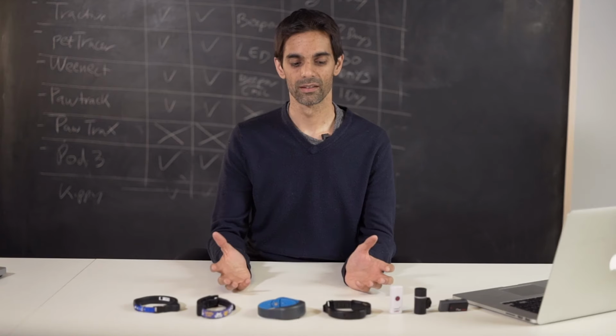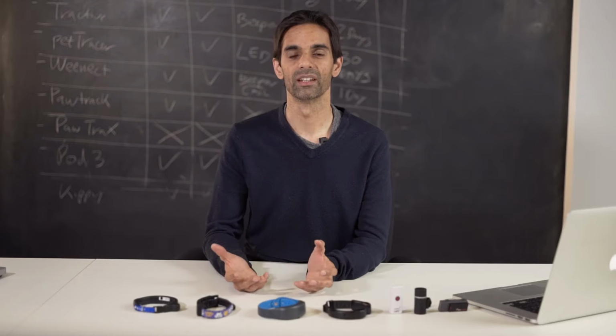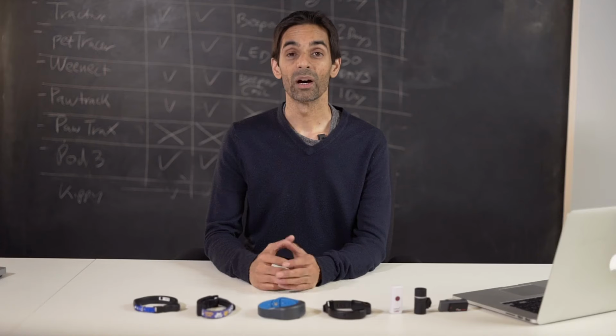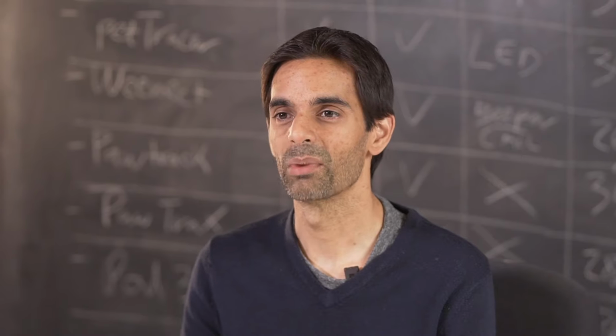During our tests, all of the GPS trackers apart from petTracer, the battery died within 2 days. Some even after 1 day. Imagine your cat goes missing and the battery is already half empty. You might not even have a chance to recover it or to find it. And a tracker without battery is a lost tracker and a lost cat.